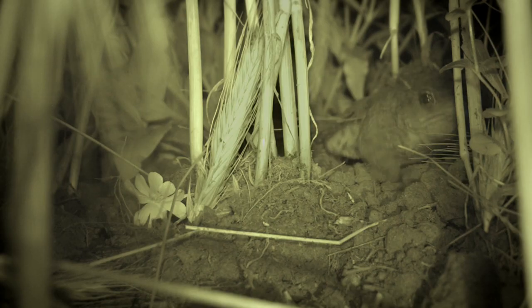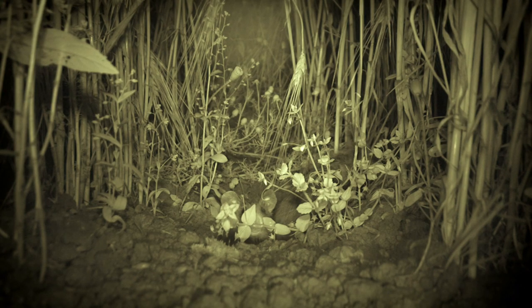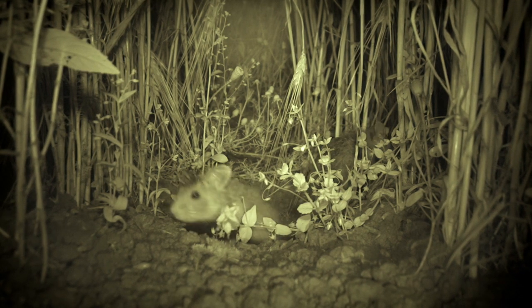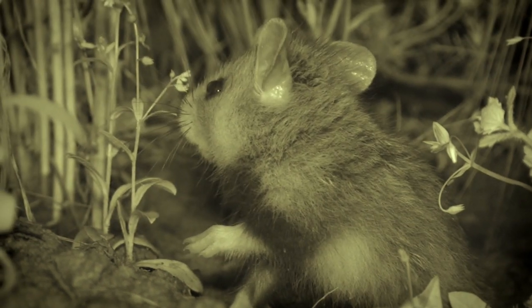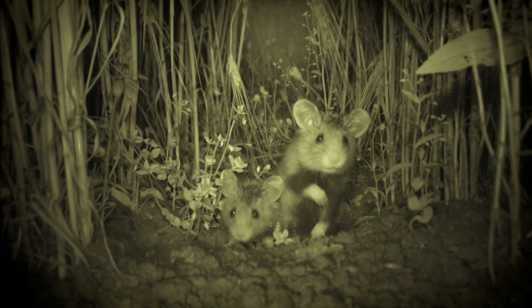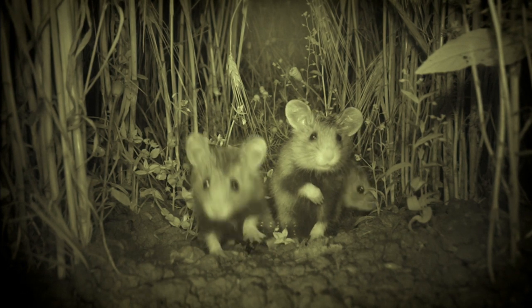A common toad sets off to catch prey. It's better protected against predators in the dark, just like the young field hamsters are. Increasingly, their mother maintains a distance from them and hardly ever comes back to the burrow.